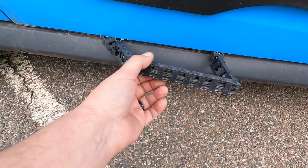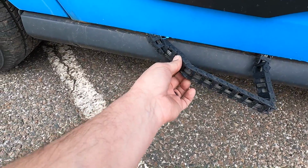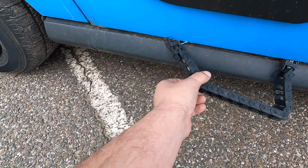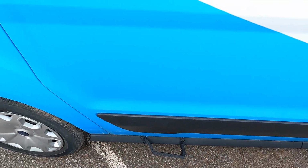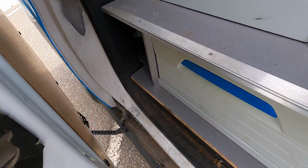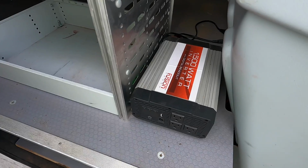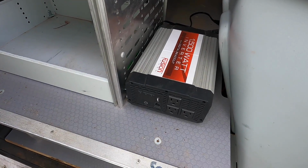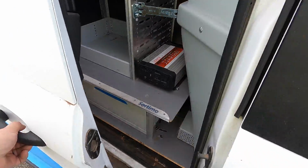Now, the first thing I notice is down here, this chain. Okay, this isn't actually like a chain. This is a flexible conduit that keeps the wires to the power door inside of it, just like on a Dodge Caravan. And obviously that has seen better days. You can see it's not where it's supposed to be anymore. It's still got a nice 1500 watt inverter. Very nice. Yeah, that's actually really nice.